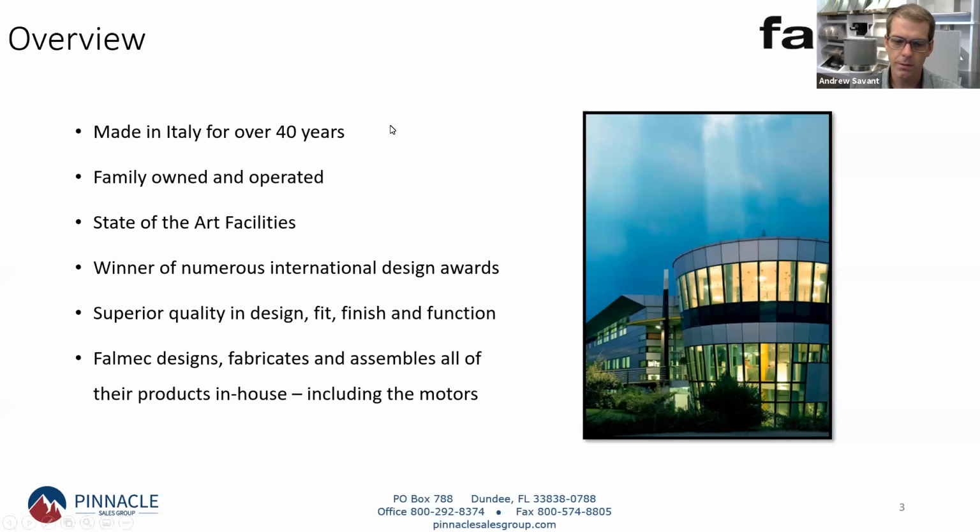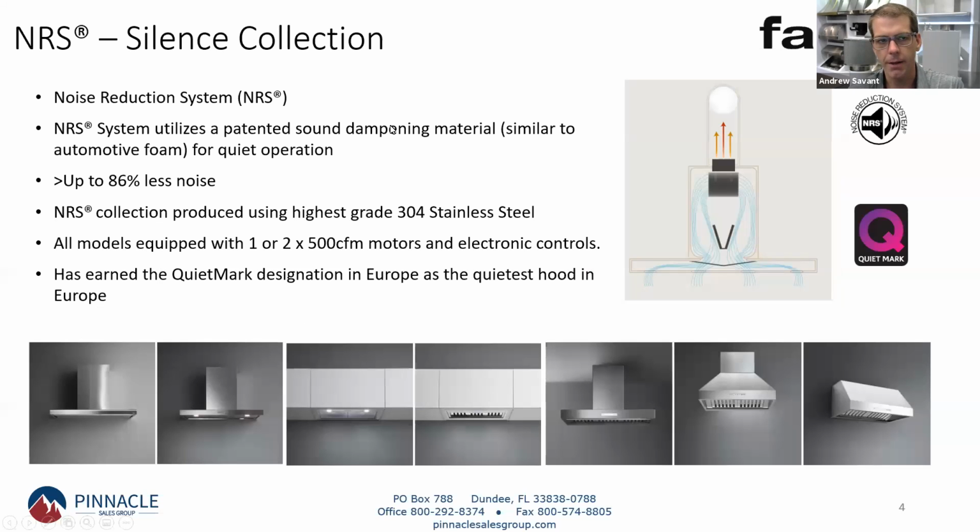So speaking specifically about the NRS. The NRS stands for Noise Reduction System, and it uses a patented sound dampening material inside of all of the hoods, and the entire hood is actually padded, like basically insulated, similar to the way you would do a luxury car, which has sound dampening pads in the doors and in the panels. It's the same type of concept.